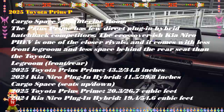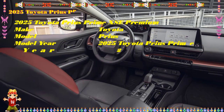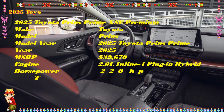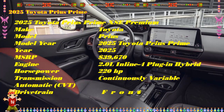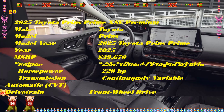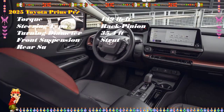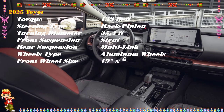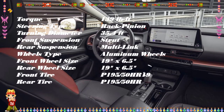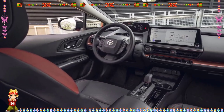2025 Toyota Prius Prime Safety. Like the present model, the 2025 Prius Prime will likely carry the latest version of Toyota Safety Sense, which includes adaptive cruise control, lane keeping assist, blind spot monitoring, automatic high beams, safe exit warning, and traffic jam assist. Parking sensors and rear automatic braking are standard starting with the XSE. The XSE Premium is available with surround view cameras and automated parking.